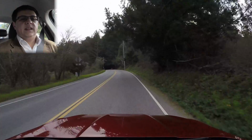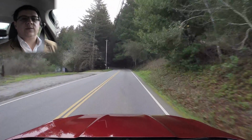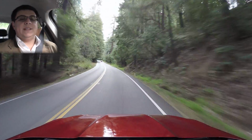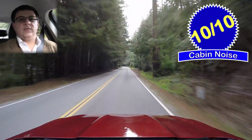Interestingly enough, while many mid-size sedans frequently only get 1 or 2 areas where they score 10 out of 10 points or 9 out of 10 points, the Fusion has 3: handling, braking, and cabin noise. We came in at 68 decibels in this vehicle at 50 miles an hour, which is a luxury car level of quietness.